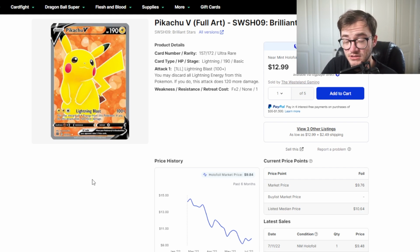Pikachu, very iconic. Does hold a lot of value. A lot of people like to hold a Pikachu collection. This is definitely one that people would want to add to that collection, and you can add to yours as well. This is a fantastic card.